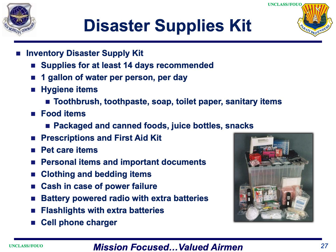Supplies for at least 14 days include 1 gallon of water per person per day, hygiene items, food items, prescriptions and first aid kit, pet care items, personal items and important documents, clothing and bedding items, cash in case of power failure, battery-powered radio with extra batteries, flashlight with extra batteries, and a cell phone charger. This list is not all-encompassing. However, it is important to assess your family's needs and plan accordingly to have a successful and safe hurricane season.